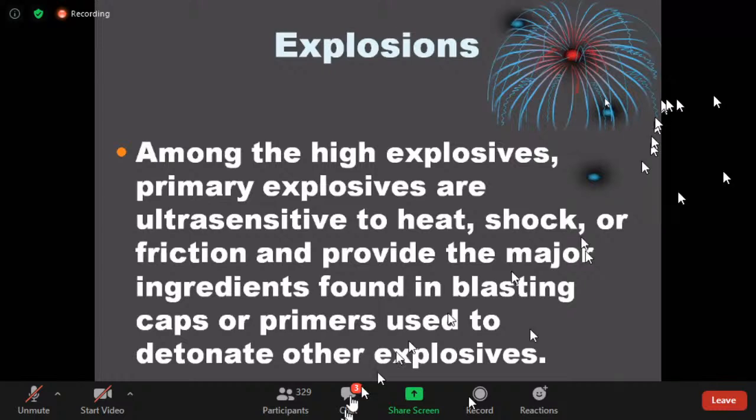Among the high explosives, primary explosives are ultra sensitive to heat, shock or friction and provide the major ingredient found in blasting caps or the primer used to detonate other explosives. For example, in guns, the trigger hits a particular point where the primary explosive is kept. Then the secondary explosives are relatively insensitive to heat, shock or friction and will normally burn rather than detonate if ignited in small quantities in the open air. This group comprises the majority of commercial and military blasting explosives such as dynamite, TNT, PETN and RDX.